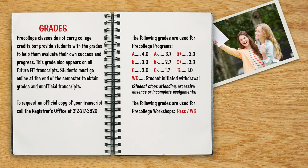A WD is a withdrawal or incomplete grade. It's non-punitive, it's not bad, it won't prevent you from getting into college. It simply indicates that for whatever reason, you were not able to complete the program and are withdrawn. Please do not panic if you get a WD grade, but it will be issued to you if you stop attending or do not complete all of the required assignments.